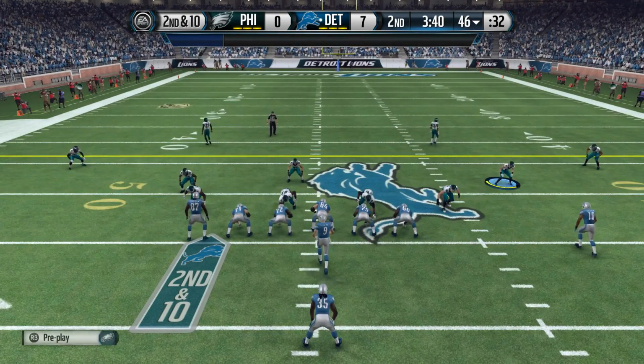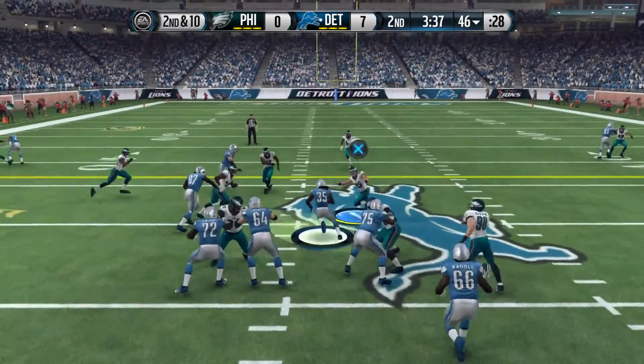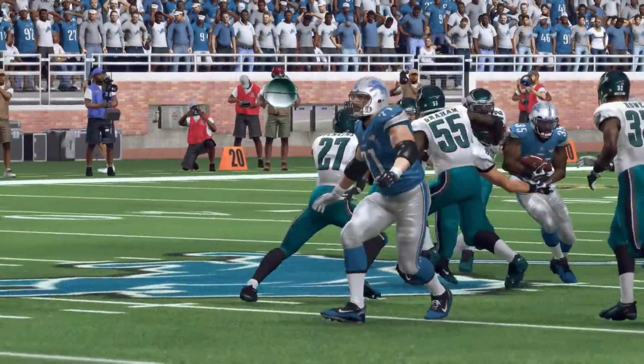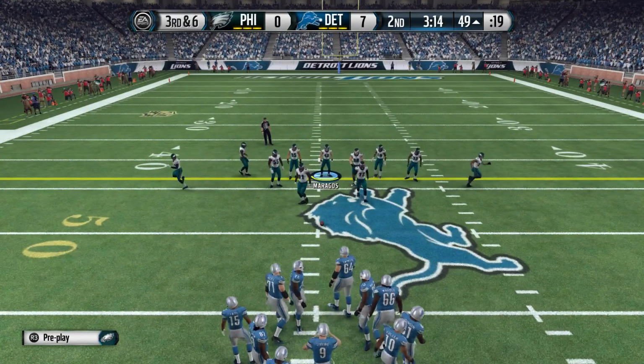Bell is in the backfield. Second and 10. Stafford with the give. Kendricks there to make the tackle. Bell's never able to build up that power that he has as a running back when there's nowhere to go. Hey, there's nowhere to go. That's a short game.